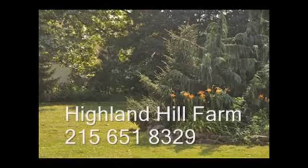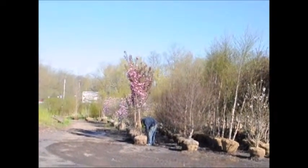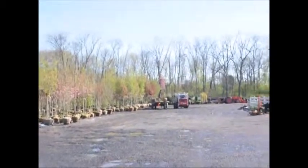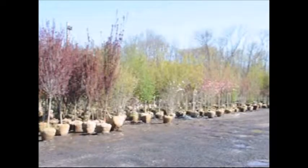Highland Hill Farm is a tree and plant nursery located in Bucks County, PA, Lenoir, North Carolina, and Milan, PA. We have thousands of trees for you to come and see at our Doylestown location. Our Doylestown location has large balled and burlap stock on display and ready for your pickup at a moment's notice. We can deliver and install, and we do deliver and install to most eastern U.S. states.